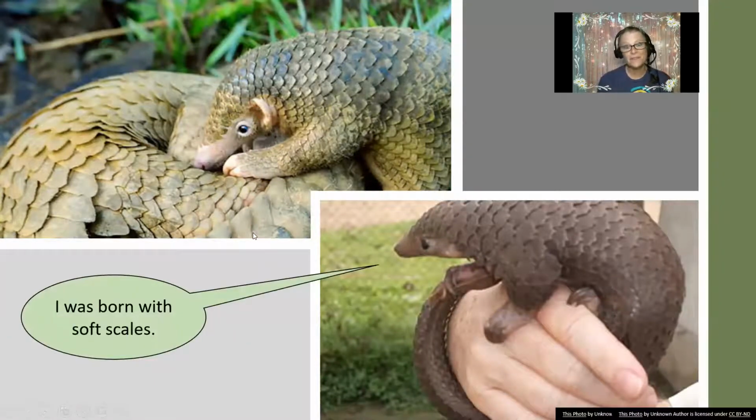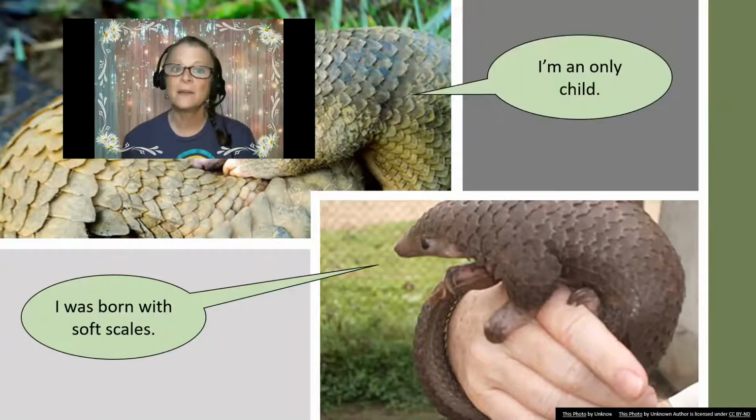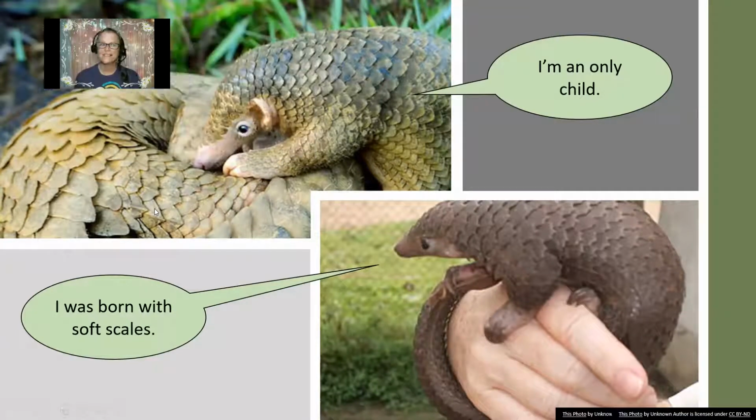I was born with soft scales. What does this one say? I'm big again. I'm an only child. Yes, I'm glad I put these little bubbles on here to help me remember what to tell you. Pangolins, like humans, typically have one child. And like humans, they may have twins. I'm not sure if there are any triplets recorded. Again, a lot of the things about pangolins, like how many children they have, we don't know. It's not common knowledge if there's high incidence of triplets because they're secretive and they're wild. But from our observations, pangolins generally have only one child.